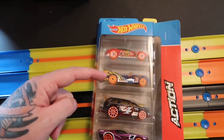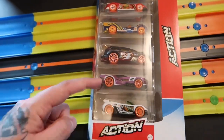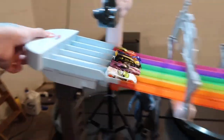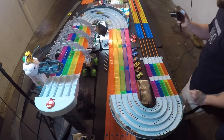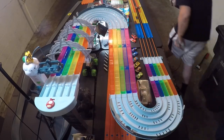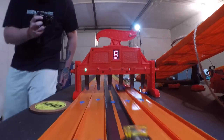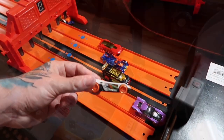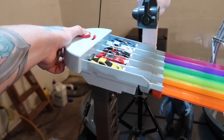All right, up next, you have the Hot Wheels Action 5-Pack. Got Gazella, High Tech Missile, Nitro Tailgater. I believe that's Street Shaker. Let me know in the comments. And Track Tune. Go. And Track Tune just barely edges out the competition. All right, up next, Corvette 5-pack. Let's do it. Fords are better.